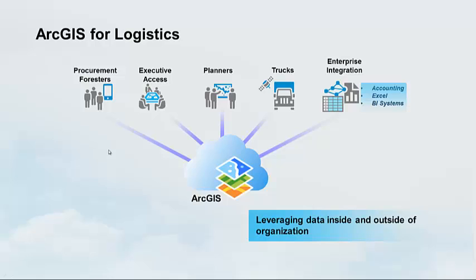So in a nutshell, ArcGIS for Logistics can support procurement foresters that might have mobile devices they take into the field with them. There could also be contractors that purchase wood, such as wood dealers or suppliers. Executive access for seeing key measures of performance, such as wood cost, and an easy to use interface. Planners that do analysis on the data that's in the system to look at trends and manage risk. Getting truck feeds into the system from GPS enabled devices that send their data over a cellular network.